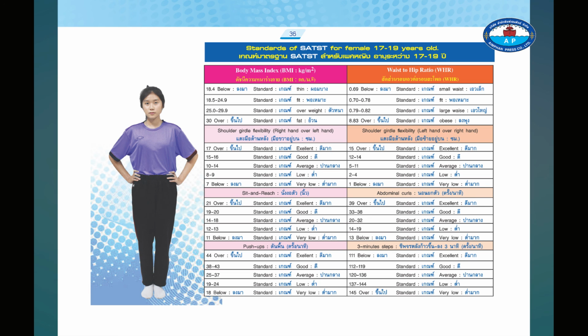Shoulder girdle flexibility, left hand over right hand. 15 and over, standard, excellent. 12 to 14, standard, good. 5 to 11, standard, average. 2 to 4, standard, low. 1 and below, standard, very low.